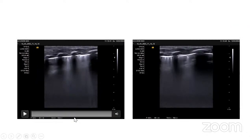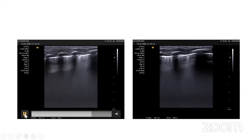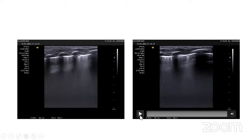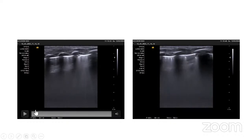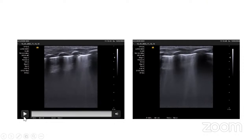So this is the left side. This is still the posterior part of the right lung. Okay, also B profile, and some subpleural consolidation with A lines. So AB profile. I don't think there is subpleural consolidation also here. Yes, there is subpleural consolidation. No, only a tiny little one in the third intercostal space, less than 0.5 millimeters. Yes, that's okay, the only one that I can see there.